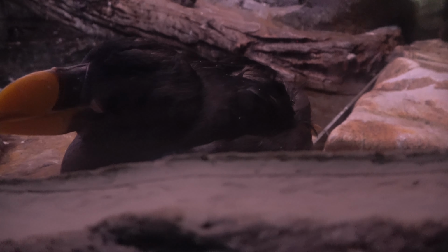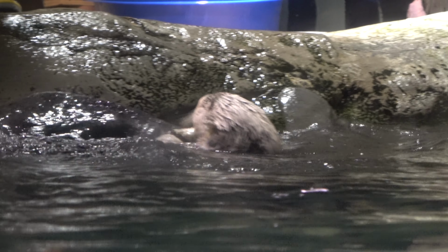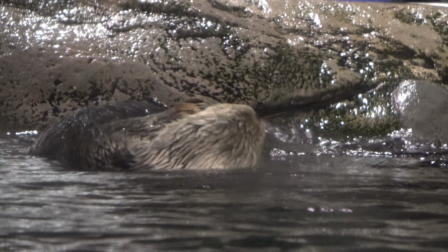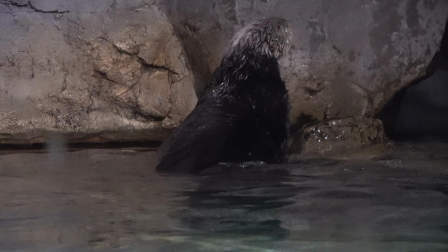Right now we're beak to beak with a puffin. Look at the way that he's sitting. If you come over here, you can see his legs and feet. As you continue through the enclosure, you do get a second view of some of the animals. And here we can see it's feeding time for the sea otter. I love watching these guys eat because they use their little bellies as tables to eat clams and other things.